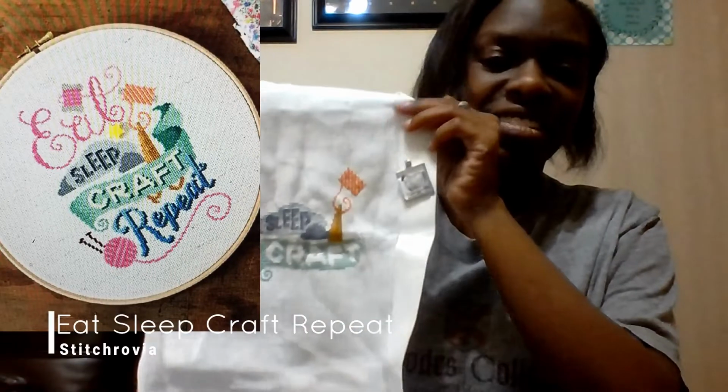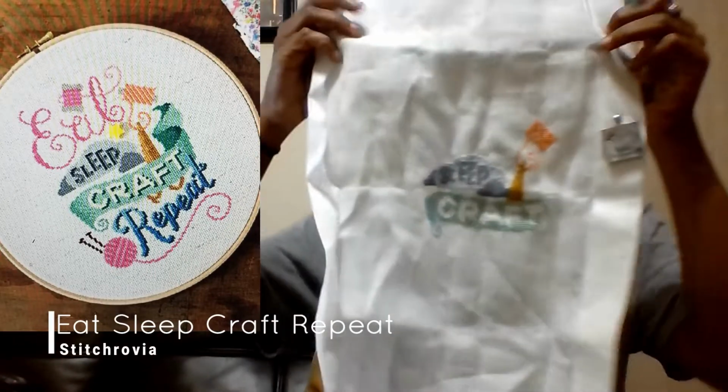This next one, all of these so far have just been in plastic bags, or the bag the pattern came in, because I can fit everything in there. I don't have quite enough sleeves yet. So this next one is, oh hey, I missed this needle minder. This next one is Eat, Sleep, Craft, Repeat. I'll hold this up some.